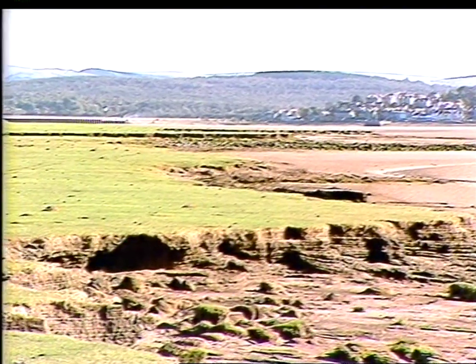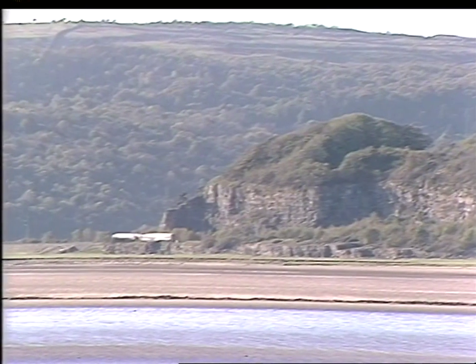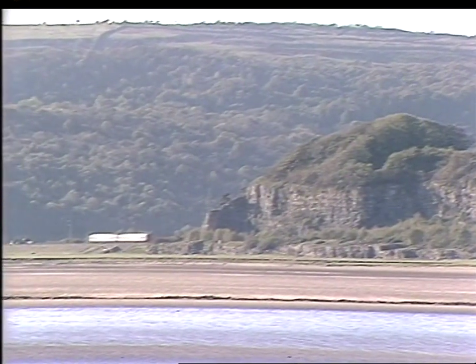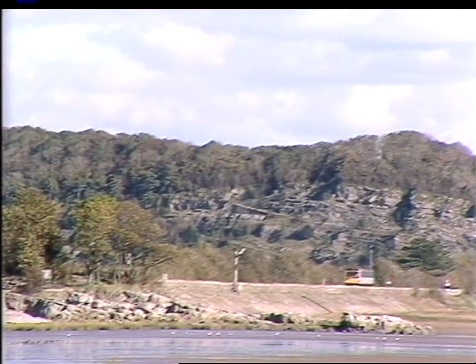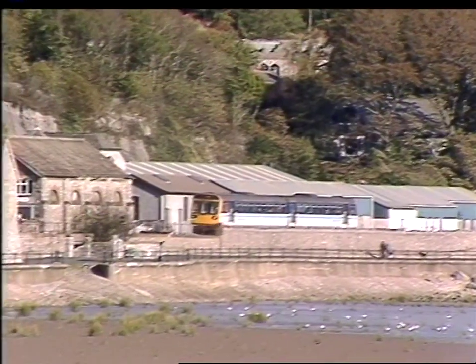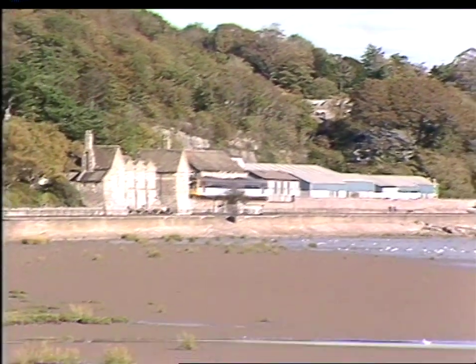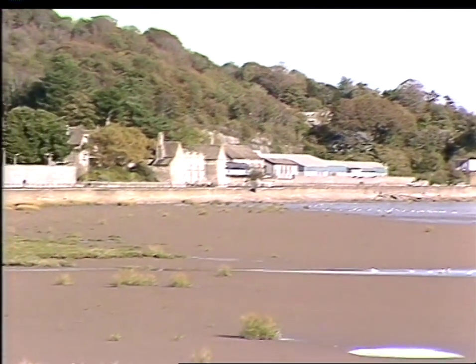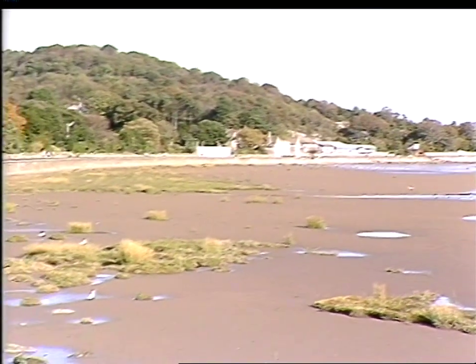Views are now dominated by the great expanse of Morecambe Bay, where hundreds of square miles of sand are exposed at low tide. Here, at Grange over Sands, the Furness Railway created a small and sheltered seaside resort.